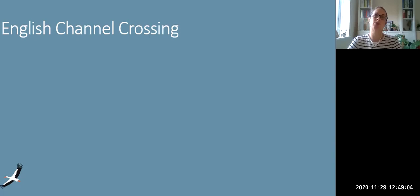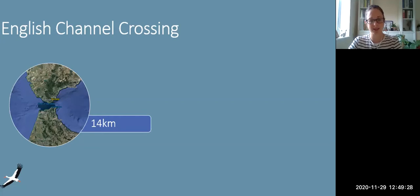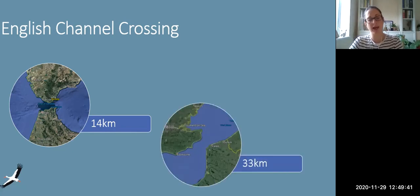One of the questions a lot of people had quite early on in the project, or one of the concerns, was that because these guys like to cross very narrow crossings, they don't like to cross water very much because of the way that they travel, whether they would cross the English Channel at all. Looking at the distances, the crossing across the Bosphorus is negligible, it's tiny. The crossing across the Strait of Gibraltar is 14 kilometres, whereas the crossing at the shortest point from the UK across to France, across the English Channel, is actually 33 kilometres. So quite a lot of people were questioning whether this would actually be undertaken by the storks.